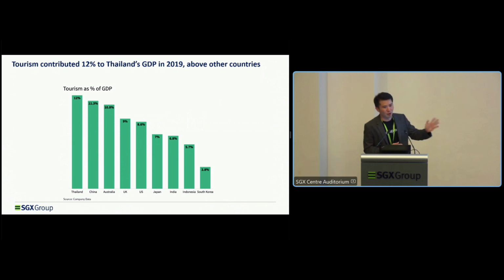So if I were to look across a lot of different countries, you would think that actually a lot of people like to visit the US, UK, and go and do their shopping in some of these markets. But actually Thailand is the one that has the largest share of its GDP coming from tourism. Okay, so 12% is a very high number.